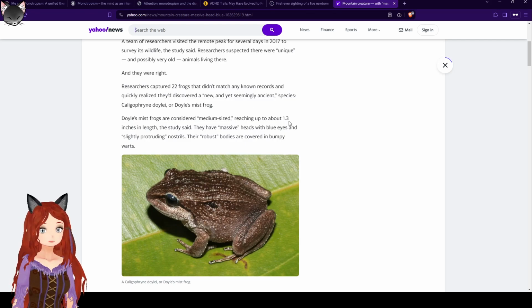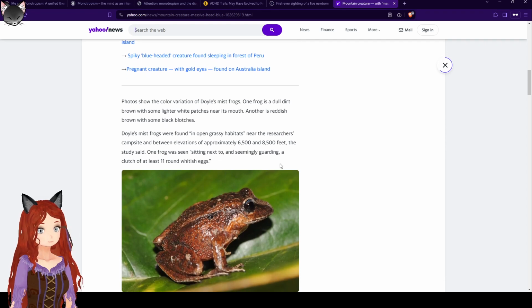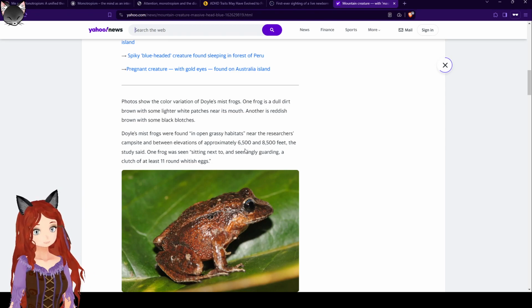Doyle's mist frogs are considered medium-sized, reaching up to about 1.3 inches in length, the study says. They have massive heads with blue eyes and slightly protruding nostrils. Their robust bodies are covered in bumpy warts. Photos show the color variations of Doyle's mist frogs. One frog is a dull dirt brown with some lighter white patches near its mouth. Another is a reddish brown with some black blotches.